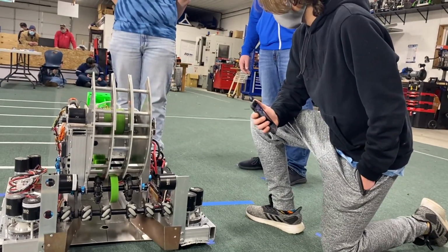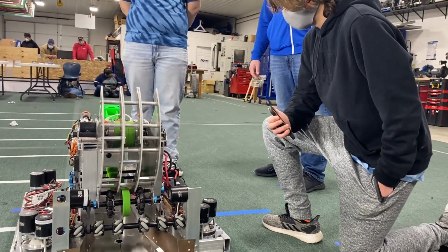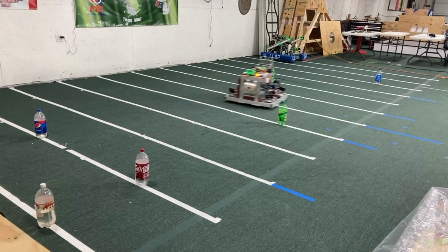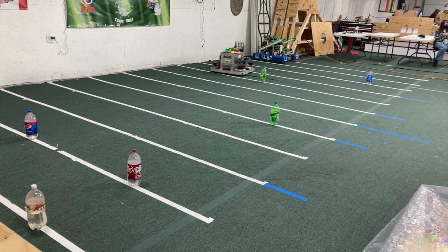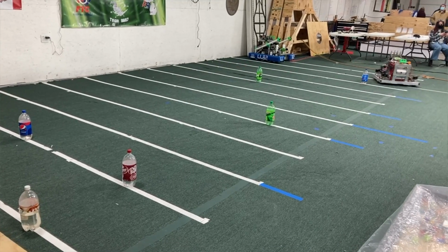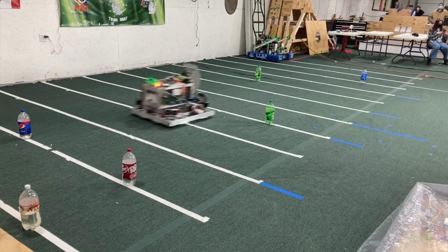So this year we chose to do it because of the maneuverability of it with all the barrel challenges that we need to swerve around and stuff. So we have that. It uses 8 Neo motors, and it drives around really smooth.